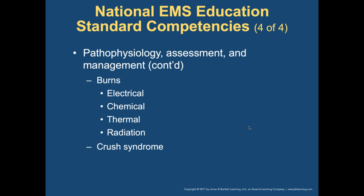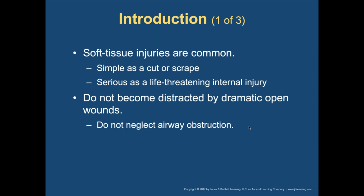Pathophysio. Also, we're going to talk about crushing syndromes, a pretty big one, which you're going to see. Under burns, there are four types: electrical, chemical, thermal, and radiation. That goes underneath the burns. It goes in depth. I kind of hate talking about this early, so we'll fly through this as fast as I can. I'll say, here we go.